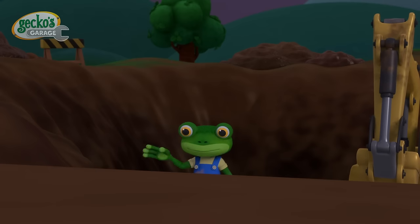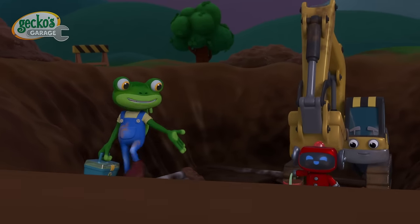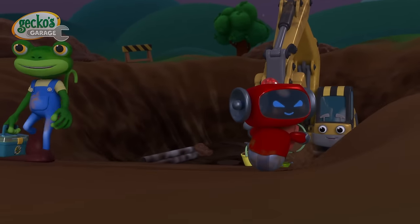Hello, everyone! We've just dug this big hole so I can repair a leaky water pipe!